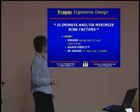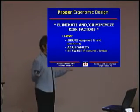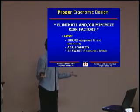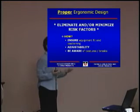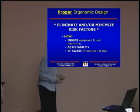proper ergonomic design can eliminate or minimize the risk factors. A lot of times, especially when you think about driving, there's not a whole lot you can do about the fact that you have to sit. So in that case, we can't necessarily eliminate the risk factor of sitting, but we may be able to minimize some of the other risk factors, being the awkward postures, the static postures, the vibration.